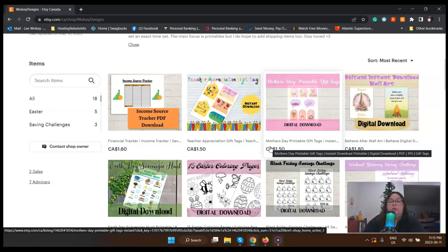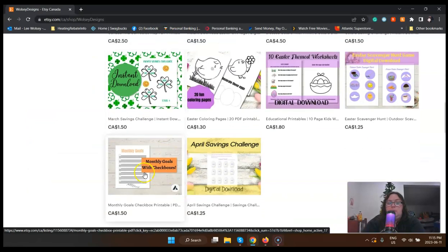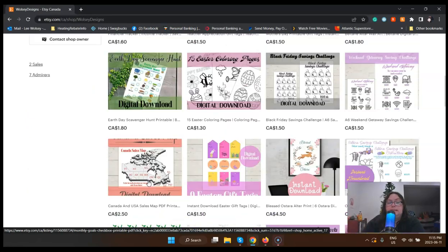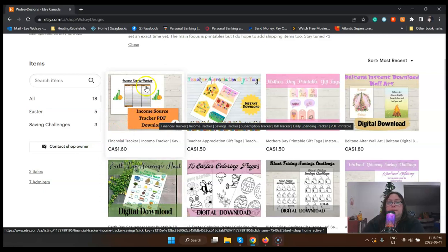See, because my very first product, if I remember correctly, was the monthly goal checkbox, and the second was the income source tracker PDF download. If you're wondering what that is, it's some trackers that you print and fill out with pen or pencil. So really, it's for people who maybe don't want to do that in an Excel sheet or on their computer somewhere, I guess is where I was going with that. But yeah, we'll see where it goes.